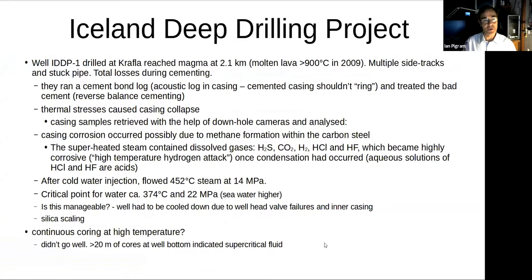They drilled quite a deep well, 2.1 kilometers in Krafla, and they got to over 900 degrees Celsius in 2009. They had all sorts of problems drilling it, so it illustrates the problems in drilling. They ran a cement bond log, one of these acoustic logs in the casing, and it was ringing. It was very badly cemented. They managed to cement it by putting cement backwards through it around the back of it, which wasn't wonderful. The thermal cycling just caused the whole thing to collapse. They retrieved bits of it after looking for it with a camera.